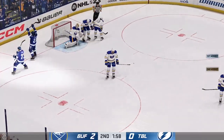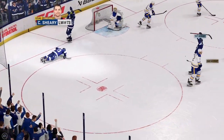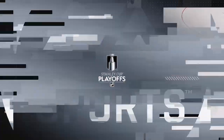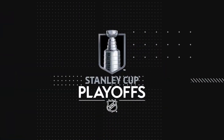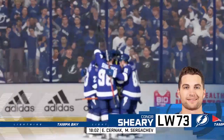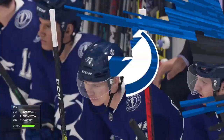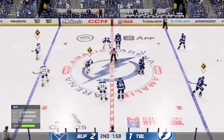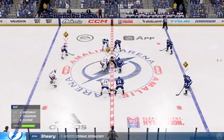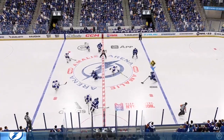Drives to the sweet spot. They score! And they're loving it in New York City tonight. The Lightning have counterpunched late here in the second. Now they've got a chance. Down two, it seems like a really, really big hill to climb. Not now. They can do this.